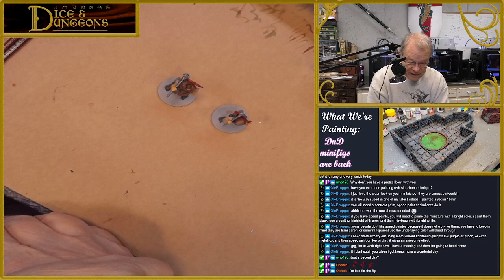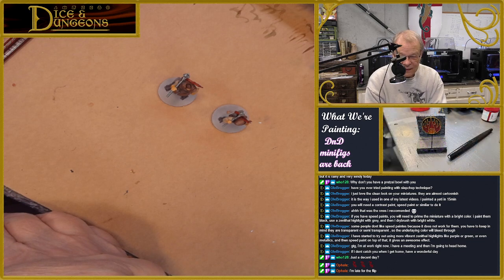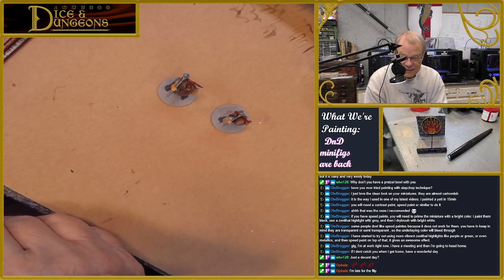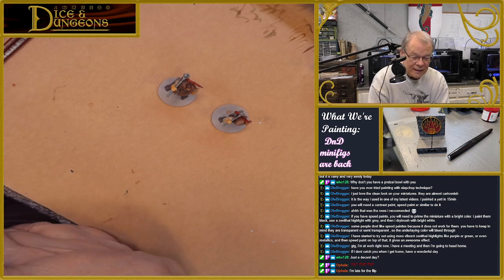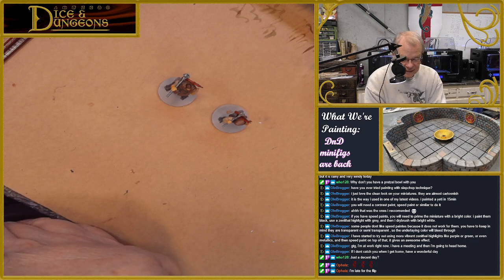And that's what I'm doing today, is working on some minifigures. The other thing besides dungeon tiles and minifigs is we now have at least one, two will be starting this week, Submarine Wednesday. I've been given permission to work on military models and things like that.